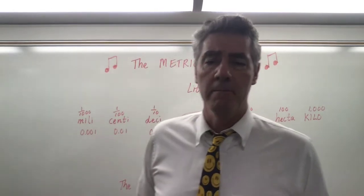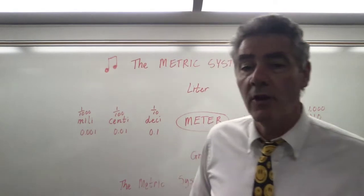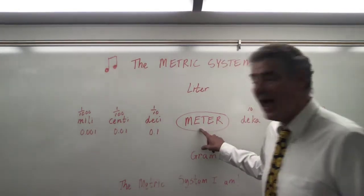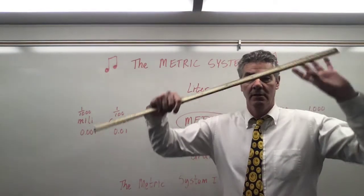And what makes it better than the old system, the standard units that we use? Well, we're going to learn about that, okay? First off, you have a meter. That is the basic unit of length, right?